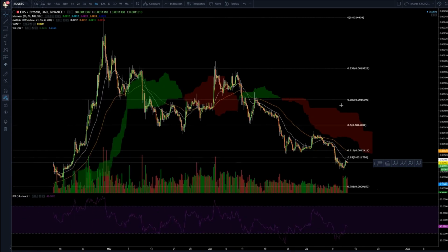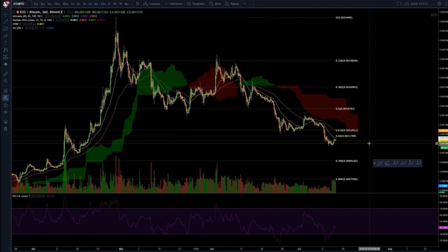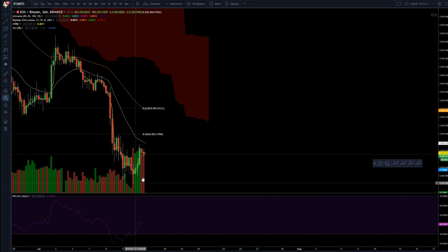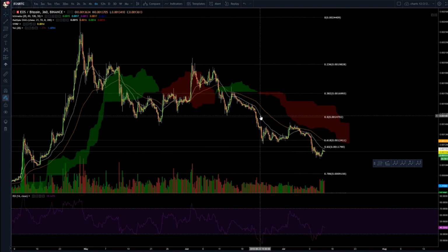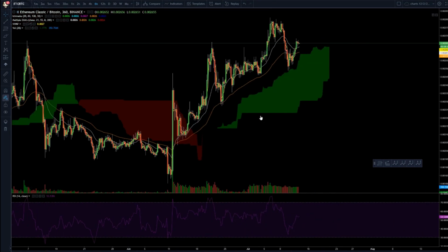EOS went below the 6.5 from this big run up. So what I expect is it comes down to 786, around that 9150 Satoshi area. However, perhaps it could hold here, so you need to keep this bottom in mind as well if you're trading EOS. ETC, Ethereum Classic, is above the Digimogo Cloud, above both EMAs.